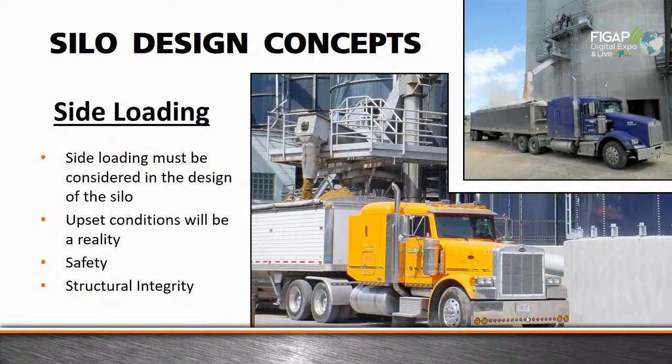Silo design concepts. Side loading, meaning you're coming out of the side of the silo. Upset conditions. If you have an upset condition with the bran silo, you're going to get some side loading that we need to address in the design up front. Safety and structural integrity. That's all about side loading. You need to design for side loading with these hard-to-flow products. Next slide, please.